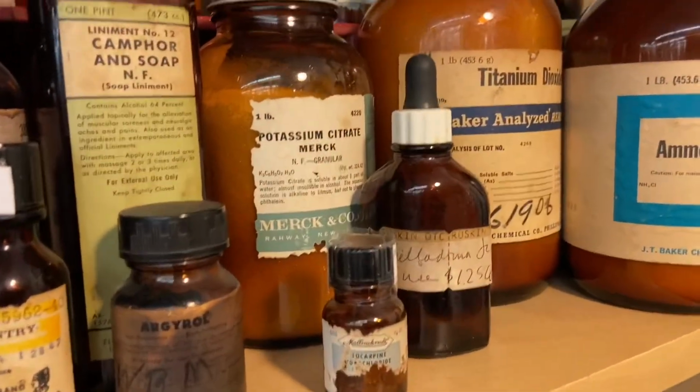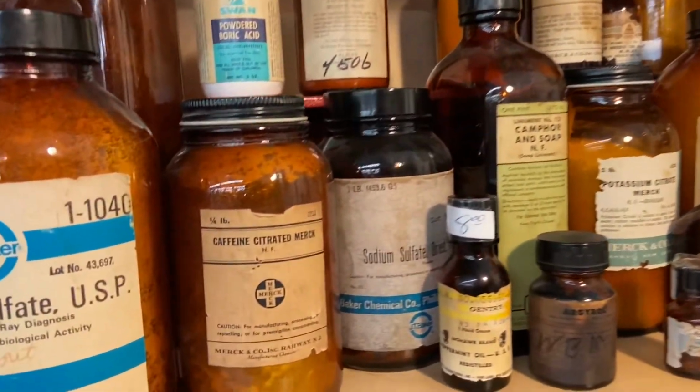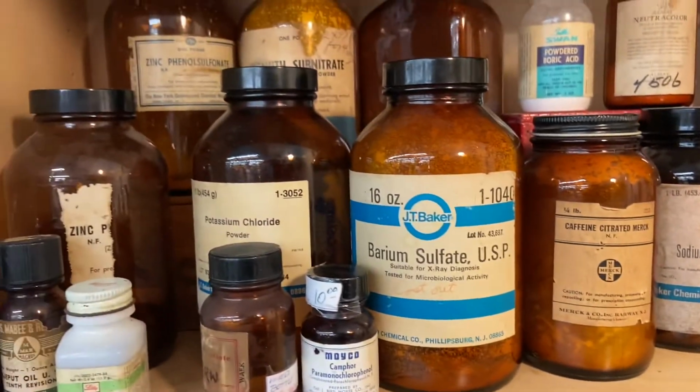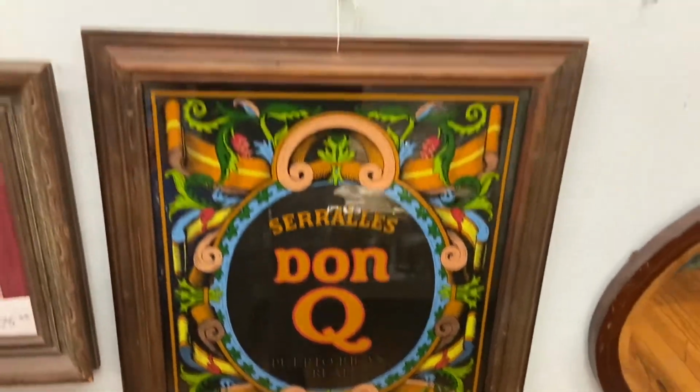Of course, if you know me, I love looking at all of the old medicine, and I liked the caffeine pills. I always have to show people this Don Q mirror. It's just so cool. I just can't spend $100 or whatever they wanted.